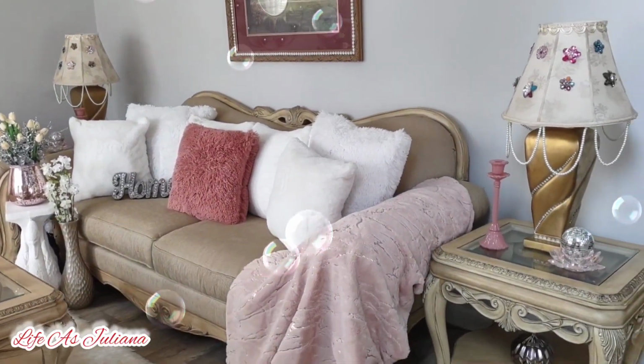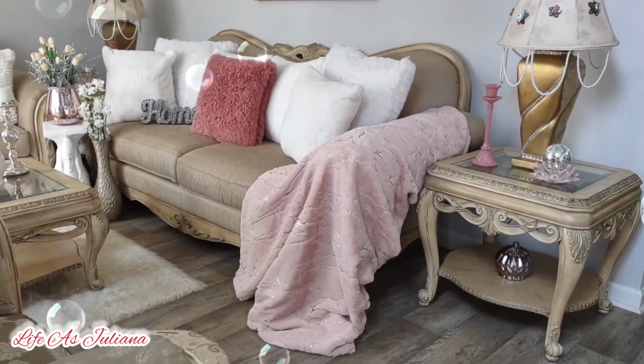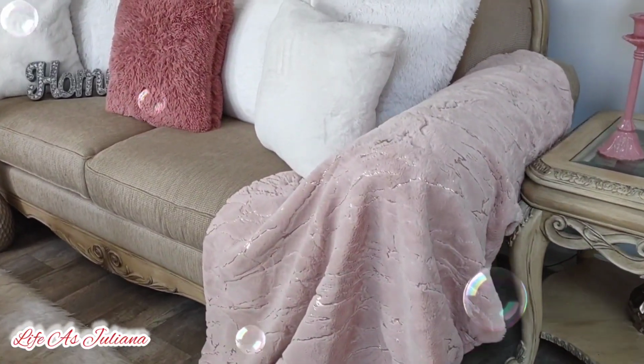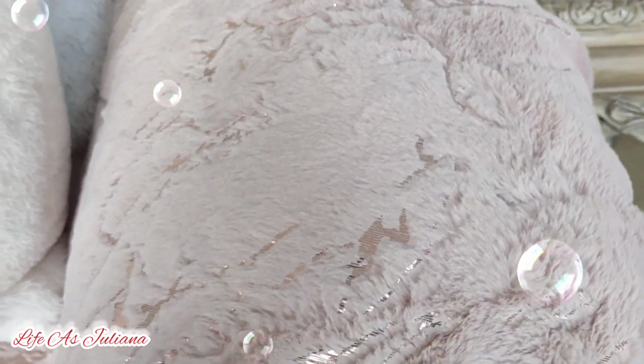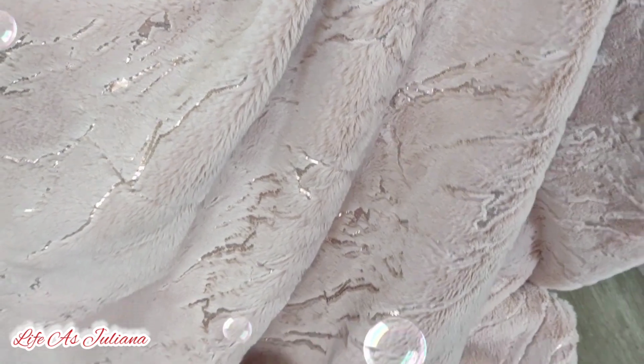Now the candles that I have on my coffee table, those were thrifted. I believe I bought those late last year, and I did have them there. These candles also on my side table, y'all, those were also finds from Burlington. Can't remember the pricing right now, but they're really, really nice.